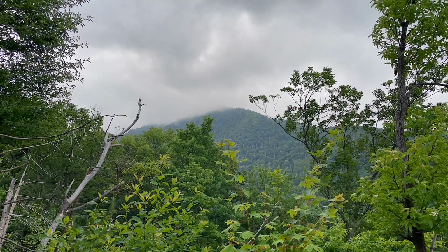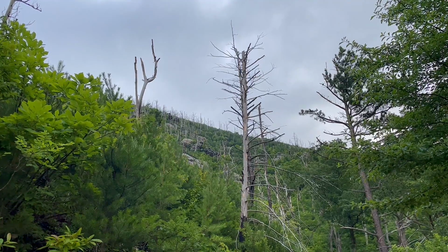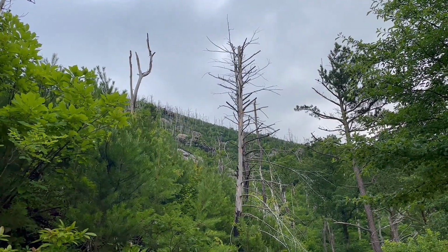We can see the cloudy mists over the Smoky Mountains here. So we're getting pretty high up now, and I'm in an area here where there are a lot of dead, I believe, hemlock trees. I don't know if this is because of the past fire or if this is due to the woolly adelgid blight.